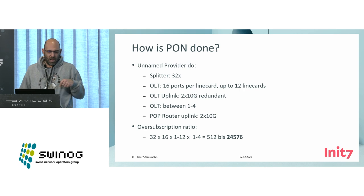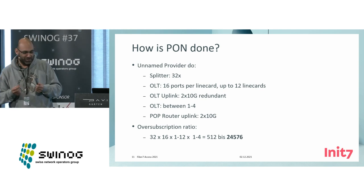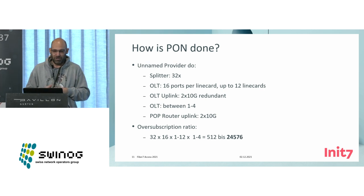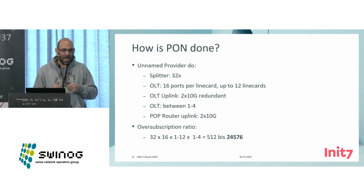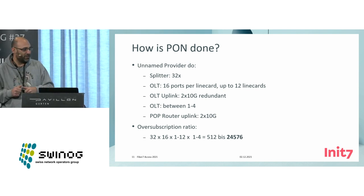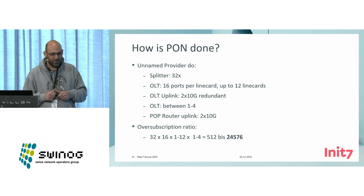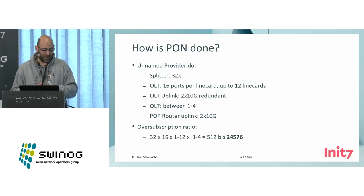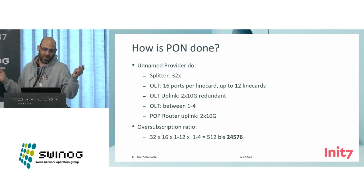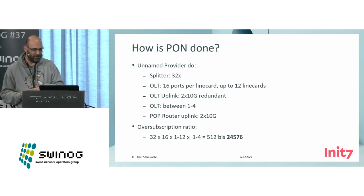So as I said, how does it look regarding the oversubscribing? We are physically in a Swisscom location, and indeed we have eyesight access to other installations, which means I was able to see how other ISPs do their stuff. And some unnamed provider, which I will definitely not name, that's their typical setup. They have a 32 splitter, so the 10 gig XGS-PON is split across 32 customers.